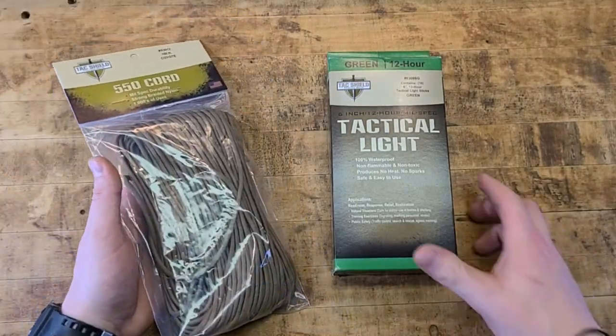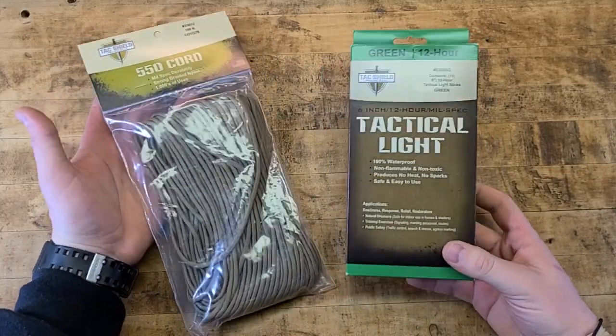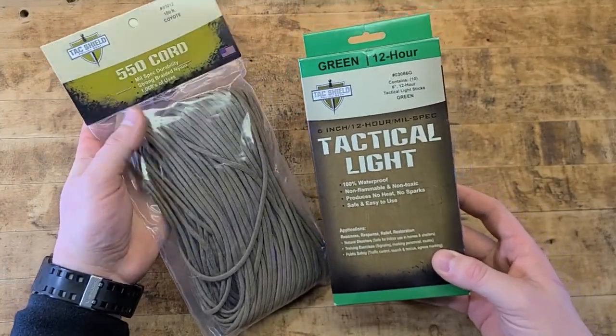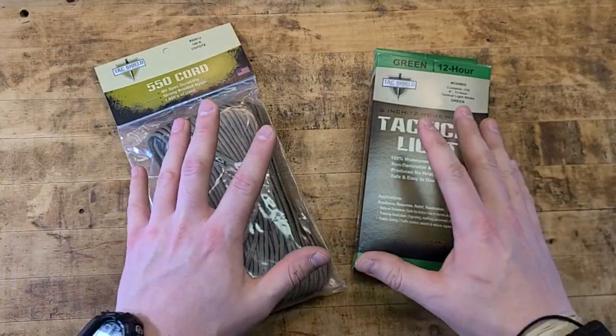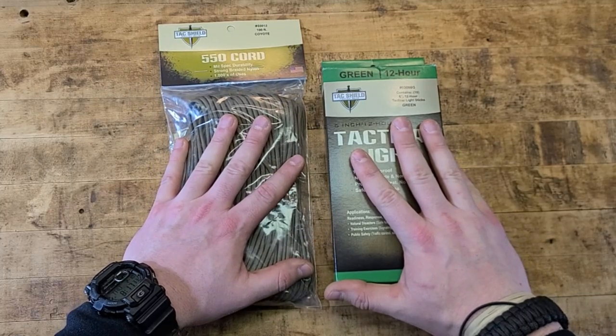But paracord and chem lights, dude. Like, how are you supposed to LARP as hard as the other kids on the block before sunset if you don't have enough paracord and chem lights? Seriously. I mean, this is literally the only thing that will save your life in a LARPing situation.